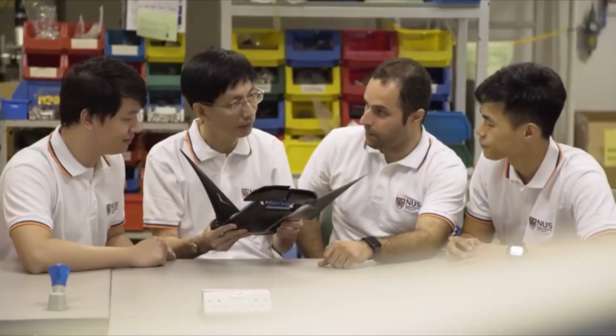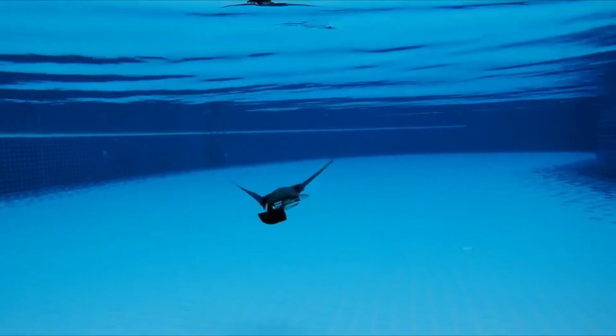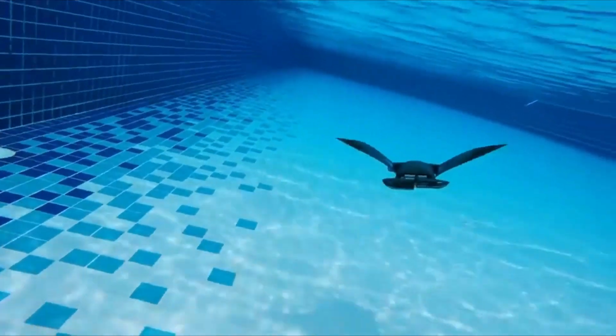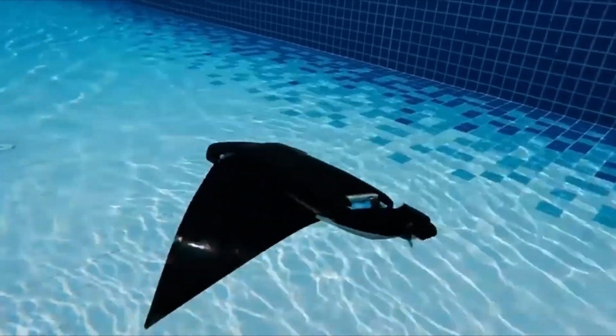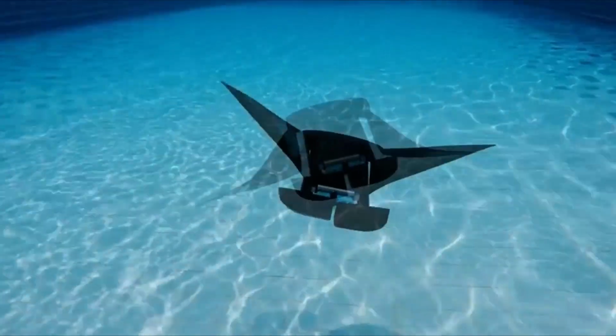The length of the robot is just around 14 inches, and its width is about 2 feet. In addition to this, it is lightweight, with the basic body weighing in at a mere 1.5 pounds. It travels at a speed of approximately 1.6 miles per hour, which is equivalent to twice its body length.